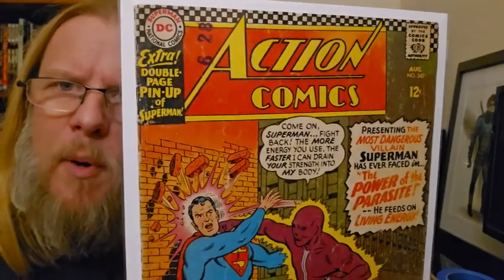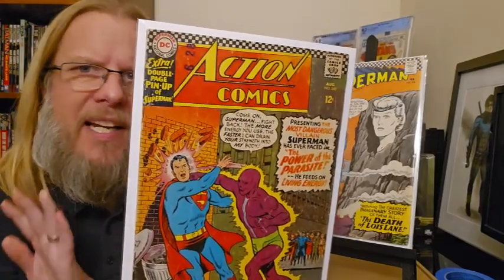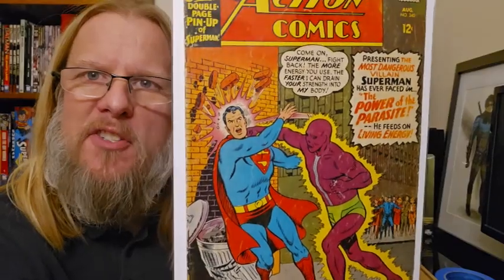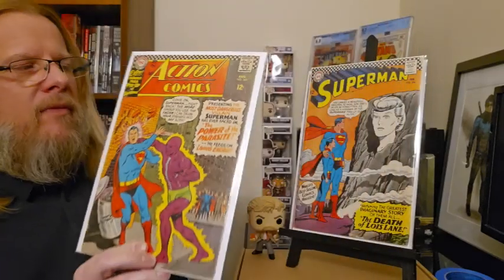The pages that are in here, it's all the story's complete. The reason I'm saying that is because if you see extra double page pinup of Superman, there was also another one that they did for Batman with the first appearance of Poison Ivy. A lot of the times you don't find that pinup with the book. This also did not have the pinup. However, the story is complete. Everything else is there. White pages, great staples for $1, people. I am super, no pun intended, super excited about that.